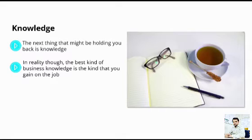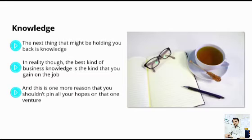Then there's books and advisors for the rest. And you'll find that you become more confident and competent as you build up slowly. And this is one more reason that you shouldn't pin all your hopes on that one venture. It just doesn't work like that. This will take time and effort to work. And in the meantime, you're going to need another source of income.